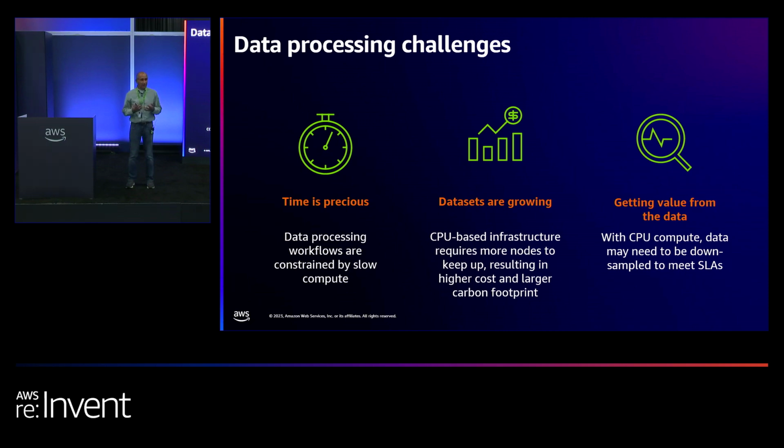We want to make sure that we get the value from all of that data as much as we can. So we want to be able to verify, transform, and prepare that data for processing. But how can we do that for such large data sets?